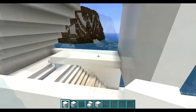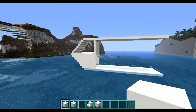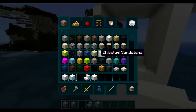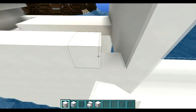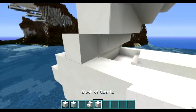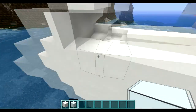Alright, you know what? We're doing it like that. Whatever. We're done. We're good. We're gonna roll with it. We are going to roll with it. You gotta make sure there's like, oh crap. Get rid of this friggin' quartz. I don't want it.